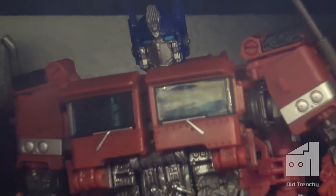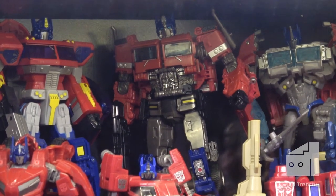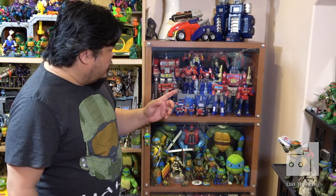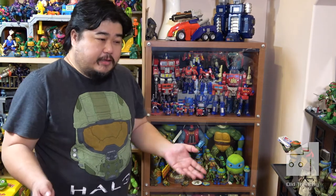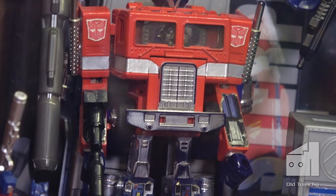We've got the Bumblebee movie version of Optimus Prime, which is actually really cool. Again, that's one of those frustrating things because you look at that and you go, where the hell was that in 2007? We've got the Transformers Prime. And, of course, leaving things to last, we've got the original Generation 1 Prime.